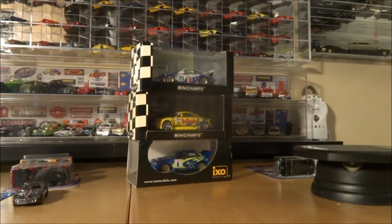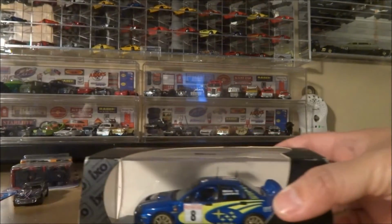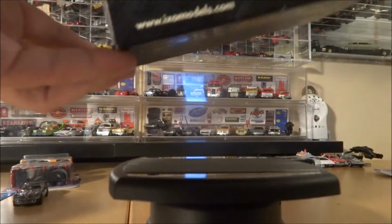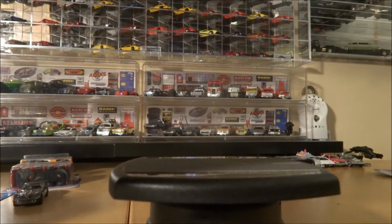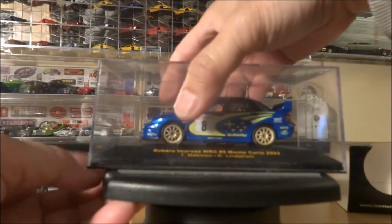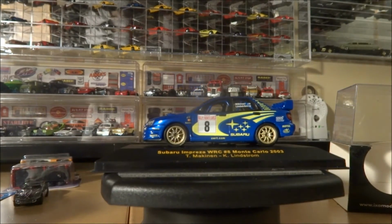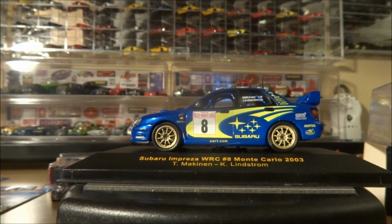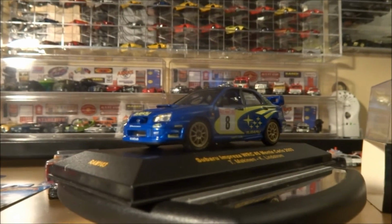And then finally, the pieces I want to share with you are my 1/43rds. That's another scale that I collect. Let me see if I can open this up. This brand is IXO Models, I think that's how you pronounce it. This is 1/43rd. I picked this particular piece up for $5. And this is, of course, the Subaru Impreza WRC, number 8, Monte Carlo 2003. And again, this is 1/43rd scale.